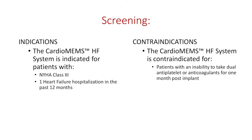So this patient, once we deemed this patient a non-responder, and we were still monkeying around with this patient's diuretics, we thought about screening this patient for a cardioMEMS. So who is appropriate for a cardioMEMS? The cardioMEMS heart failure system is indicated for patients with New York Heart Class 3 heart failure who've had a heart failure hospitalization in the past 12 months. And as Lisa said, this patient had been hospitalized with an exacerbation of heart failure in the previous 12 months.